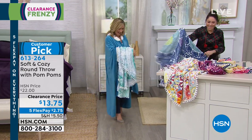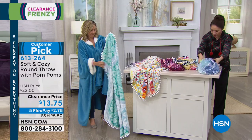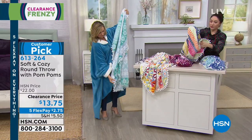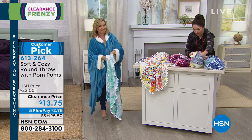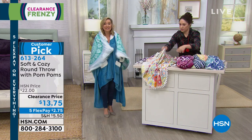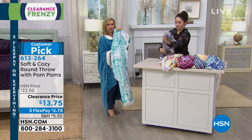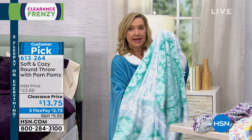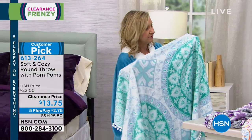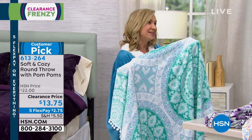Yes, exactly. All of these are going to be machine wash, tumble dry. Like we were saying, they're 55 inches in diameter, $13.75, customer pick. People love this, whether you're draping it over a chair, whether you're lounging in it, you could wear this. And when you do drape it, what's nice about the round shape, whether you're putting it over the corner of a bed or the back of a chair, you get that really nice look to it, right? With that different design element. And then of course the pom-pom fringe. I love a pom-pom fringe.